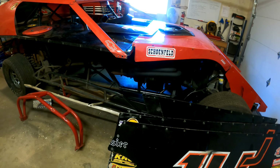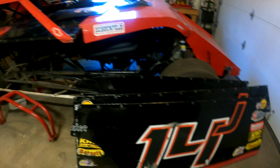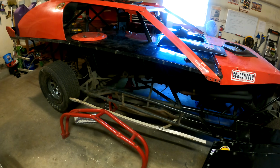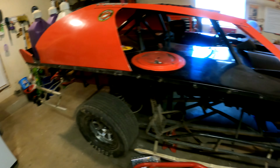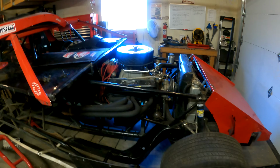And it runs just fine. I've got the body panels off. I've been doing a little bit of work to it, improving some stuff, getting it ready for my next race. So I'll show you around. Let me take the hood off real quick and I'll show you the motor.